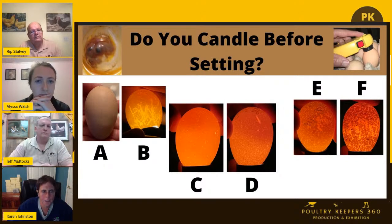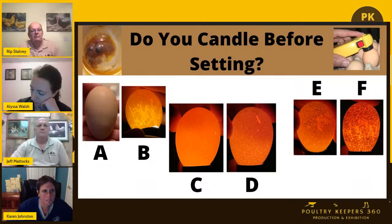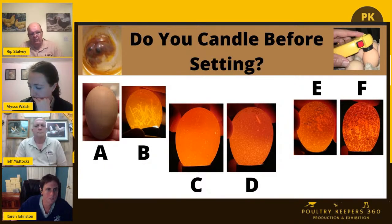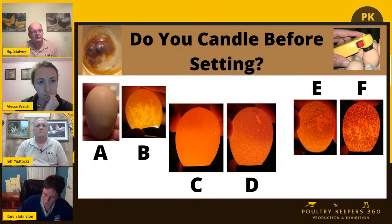Other than the chance of it exploding in your incubator, is there any harm from setting these eggs like E and F? No, you and I discussed this. I had a dynamite hen, and I desperately wanted to get some chicks off of her, and I would set every egg that she laid, and she had porosity issues, and I never got a blooming chick to hatch out of them. So, I mean, feel free to set them, but don't expect miracles.